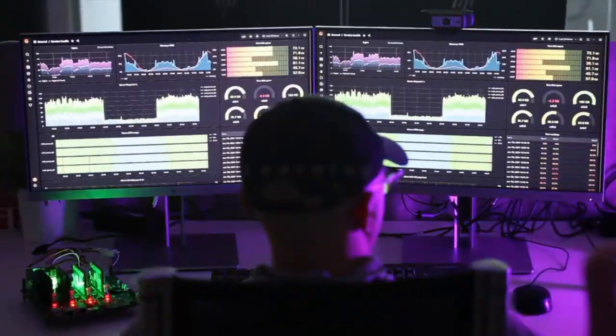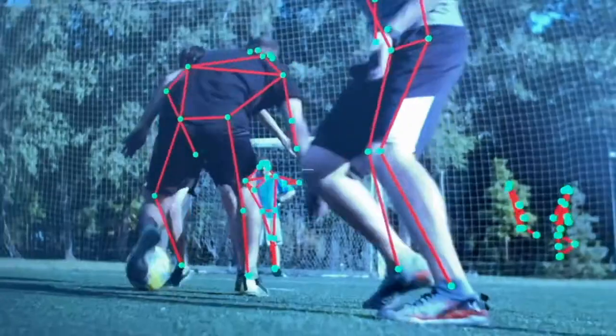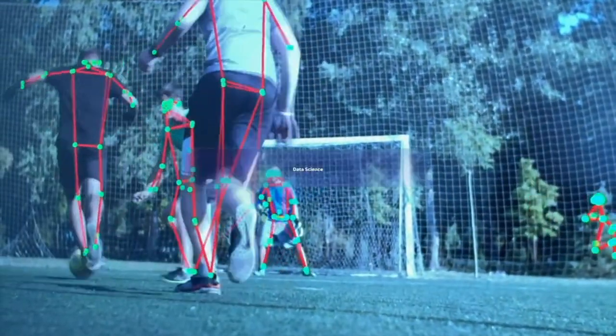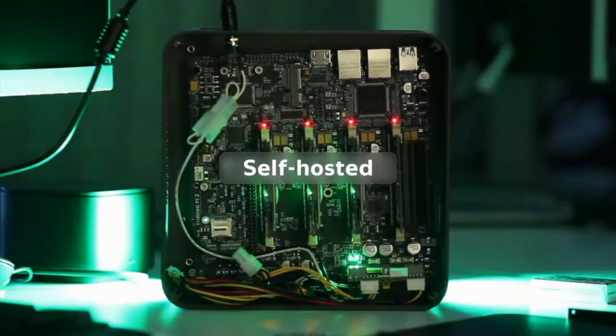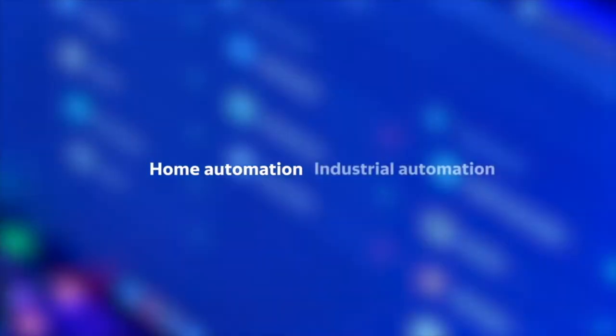Exploit our new form factor by building a home lab. Learn Kubernetes, Docker, and serverless on a bare metal cluster. Run machine learning apps 24/7. Self-host applications to create a private cloud or media server. Automate your home or business.